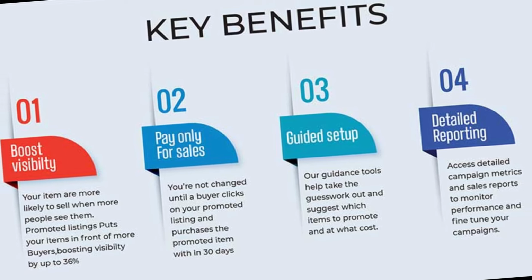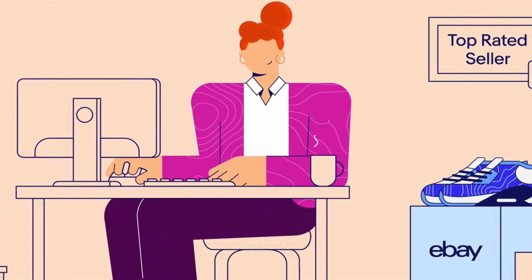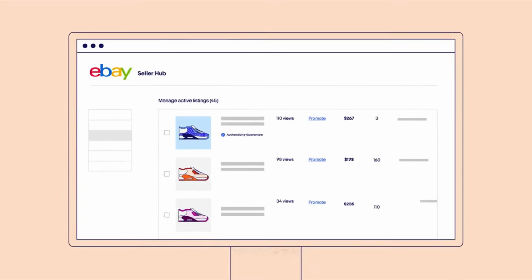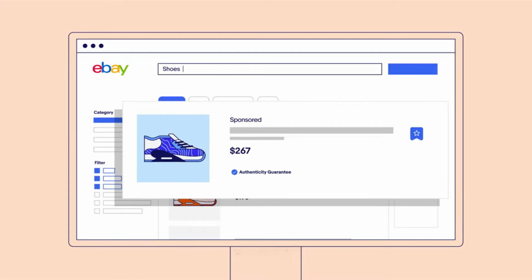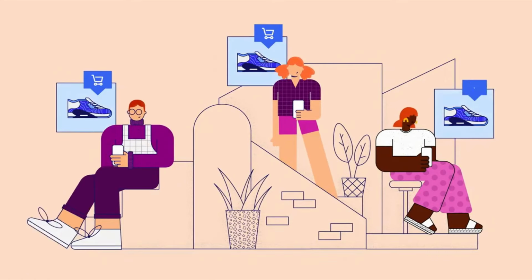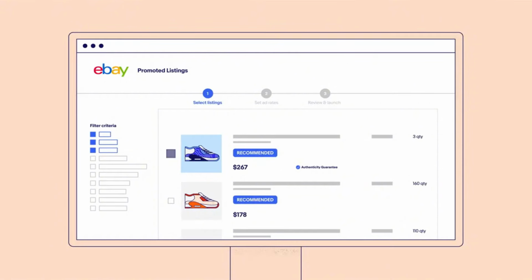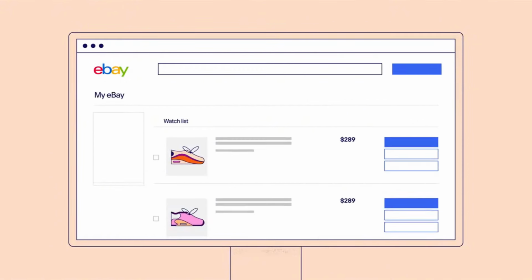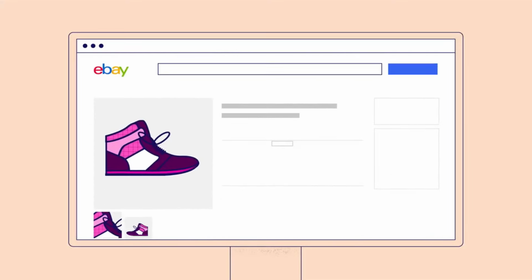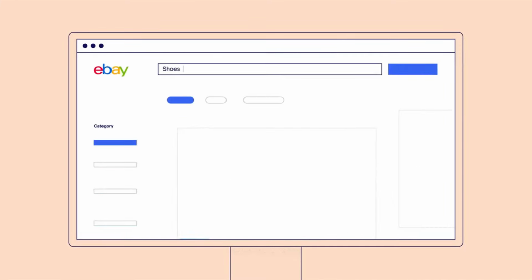With eBay's standard promoted listings, you set an ad rate, which is a percentage of the sale price, like 5% or 10% for your listing. If a buyer clicks on that ad for that item and then buys the item, or buys within a certain time window after they click, you pay that promotion fee. Sellers report that the base ad rates are getting higher. Some in experiments saw up to 45% in extreme cases, which is insane. That means more of your sales go to the promo fee, which we pay to eBay.